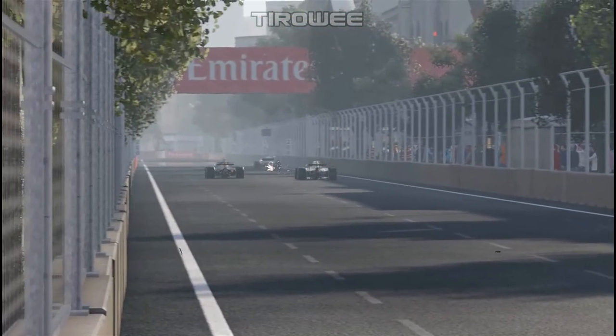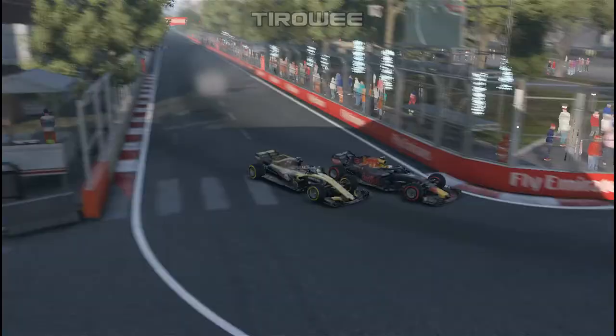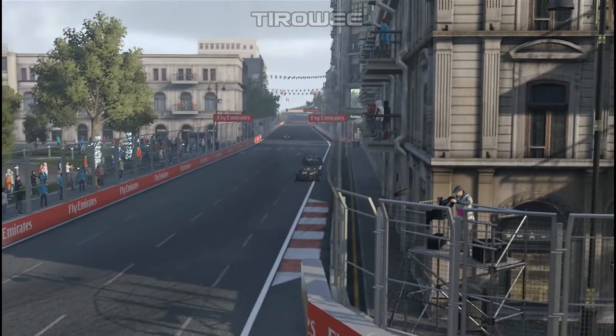Where's Kvyat got DRS from? Of course the detection point is just outside the pit lane, so he got DRS from being behind me or Daniel Ricciardo. Ricciardo's going to try hard around the outside line, but just can't quite hide around the outside.